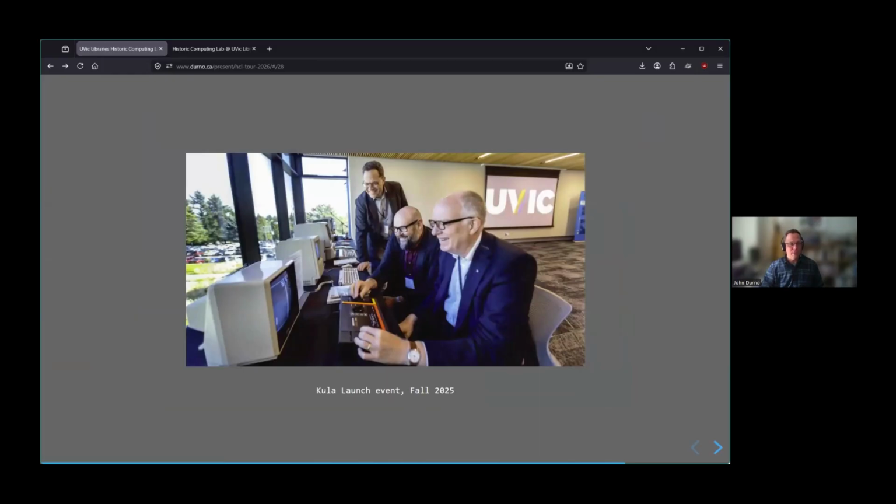This was the launch event for the Kula Library Futures Academy, which is the parent organization for the Historic Computing Lab within the library, and provides hopefully some operational and administrative continuity for it, should I ever be able to retire. Won't be happening soon, hopefully. But there's some question around the sustainability of the lab because basically most of it is just me doing stuff, but we'll see how it goes.